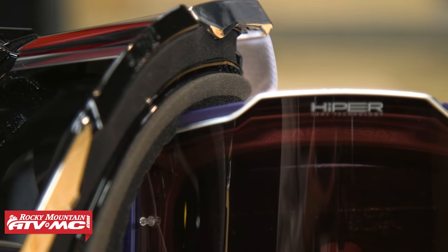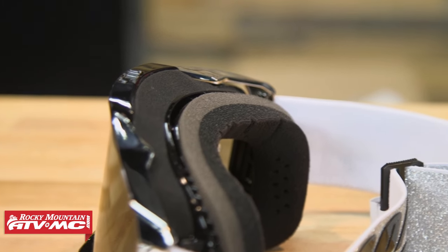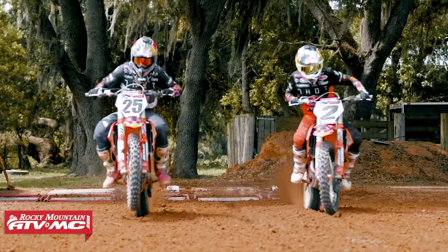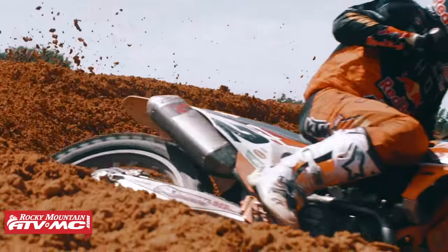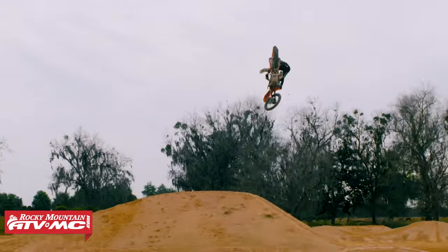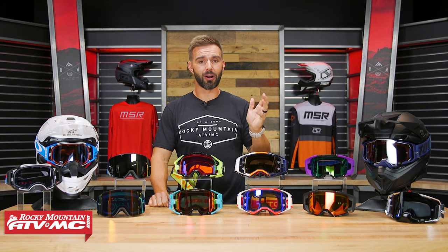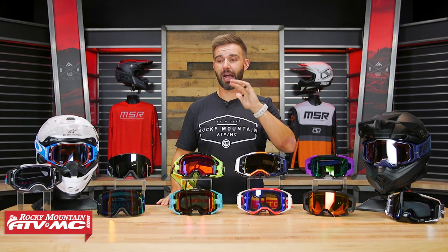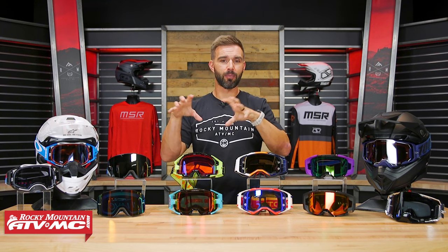My only drawback to the Armega is that being how thick the foam and just the overall goggle is, I just feel like the Armega doesn't give me the overall peripheral vision that a lot of the other goggles up here have. But aside from that, it is really, really good. And that's it. That is our 2023 Premium Goggle Buyer's Guide. I know I was short, I was sweet, just trying to give you the key things that I like and that stand out about these goggles.